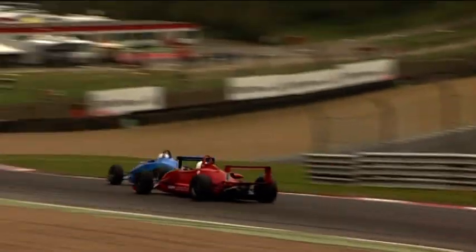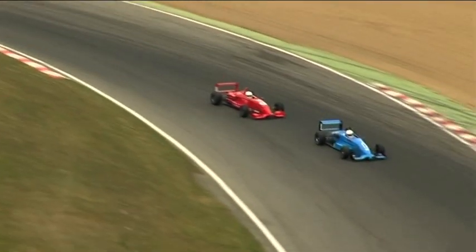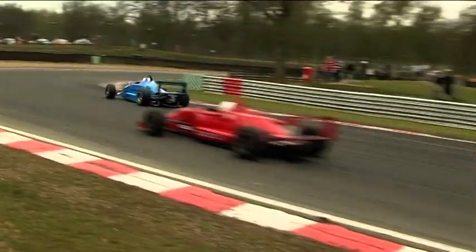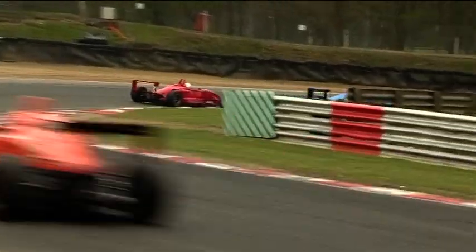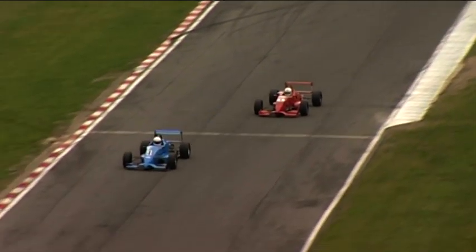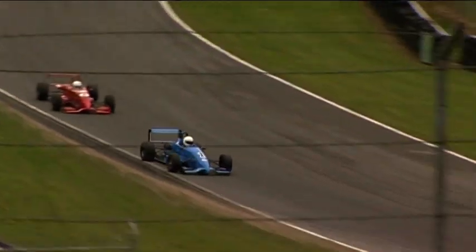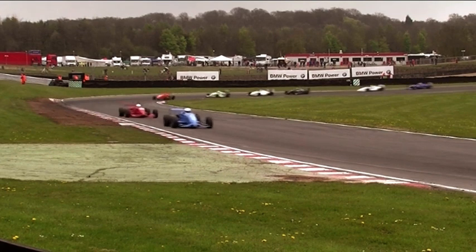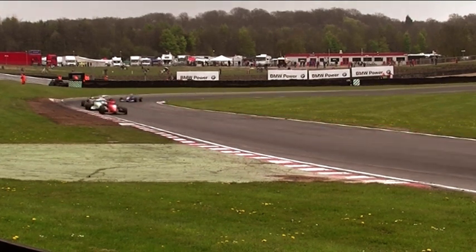Johnny Weston-Taylor's trying to look on the inside, and he's through at Paddock Hill Bend to take the lead away from the Cumbrian Andrew Minette. Johnny Weston-Taylor grabs the lead. Has Minette got anything in response though? Weston-Taylor goes a little bit defensive into Druids, but Minette isn't close enough there. Will he get momentum down into Graham Hill Bend? No, it looks like Weston-Taylor has pulled out a couple of car lengths. So as they sweep through the downhill left-hander, it's Weston-Taylor in the lead, followed by Minette.